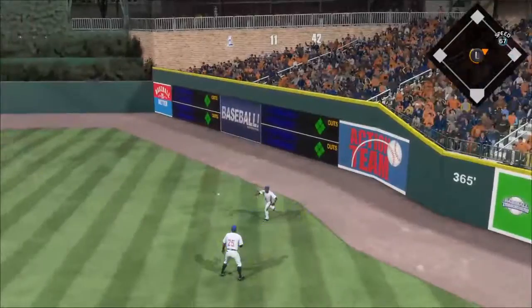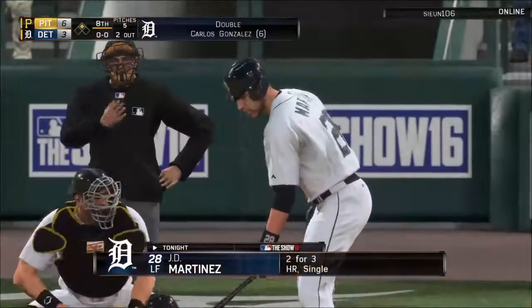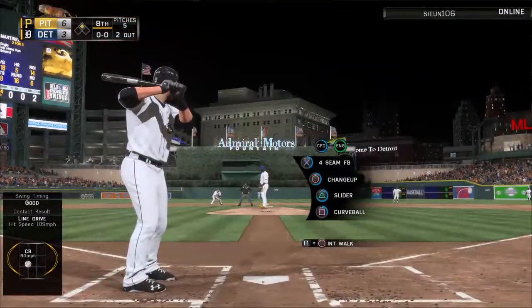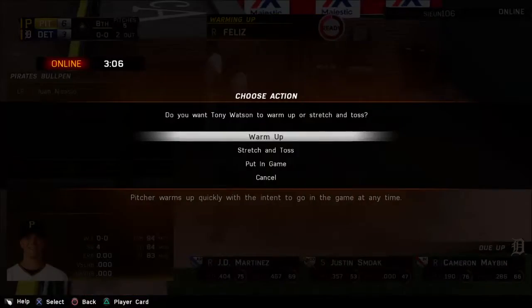And that'll get down out there near the wall. Not in time, and he's in there with a double. J.D. Martinez comes forward now, and he's found a way to get it done. That's what it's all about right here. Give your guys a chance to make something big happen.